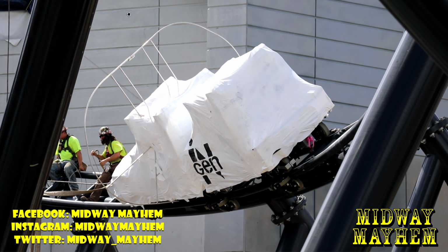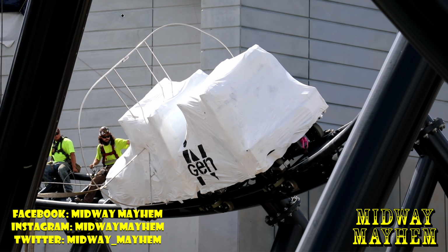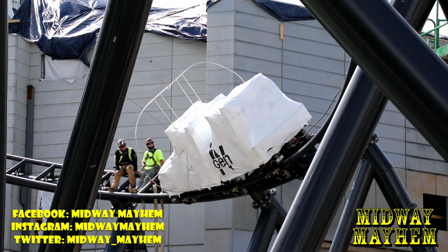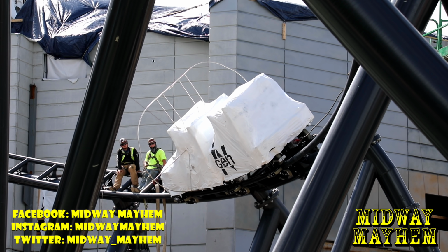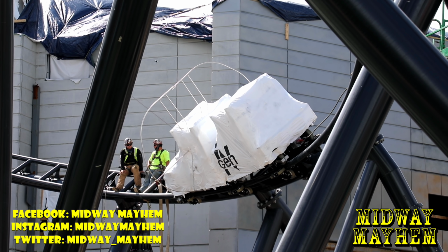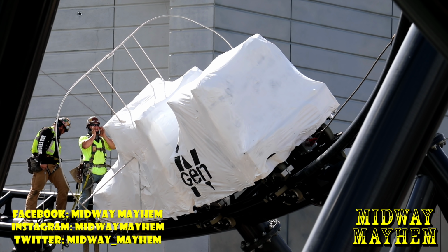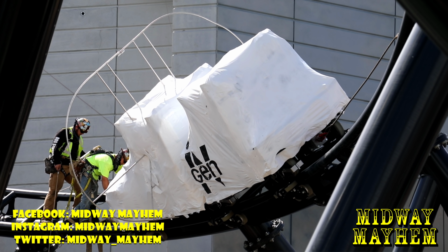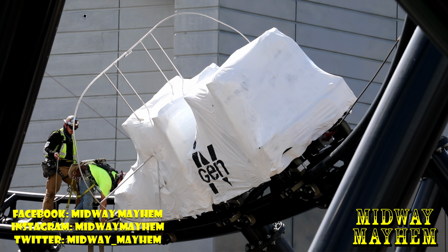And the train's rolling ever so slowly, literally like a couple inches every couple minutes. All right, so crews have attached the cable to the back of the train now, so we should see some more movement. There it goes.